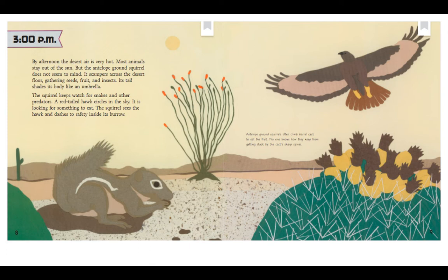The antelope ground squirrels often climb barrel cacti to eat the fruit. No one knows how they keep from getting stuck by the cacti's sharp spines.